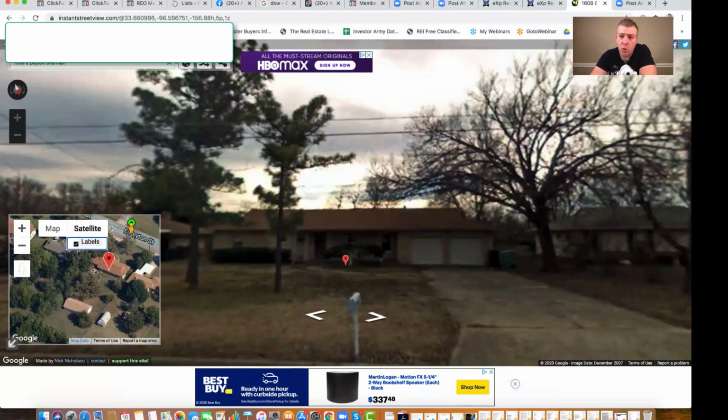So that is one property where you can clearly see that if you do not do this process and you just ran numbers on this house, you would have missed this deal and it would have been taken from you. I'm gonna show you another property right now.